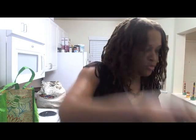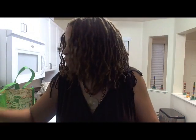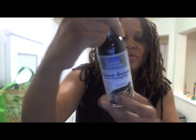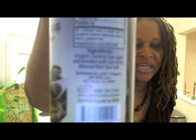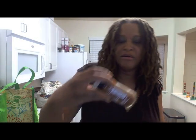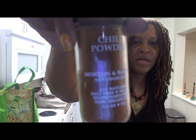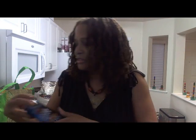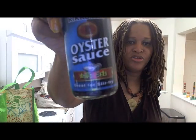Here's some turmeric. This is what I use for soy sauce, which is coconut aminos. Sometimes I'll get the organic unpasteurized brand of soy sauce, but this will do just fine. And what's this, chili powder? I'm going to make some enchiladas. Oh, got some oyster sauce, that's for the braised chicken.